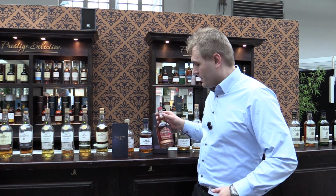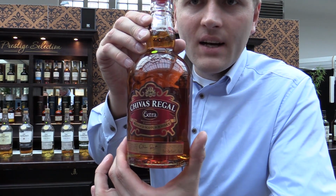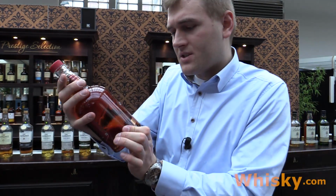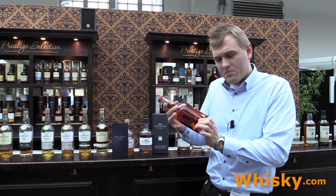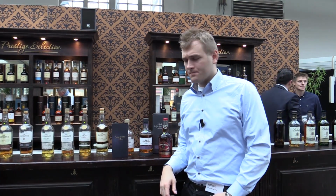I'm here at the booth of Pernod Ricard, and they have two new things with whiskey. We have the Chivas Regal Extra. It's a blended Scotch whiskey, 40%, and it's one of the beginner ones. It's very sweet, smooth. Yeah, you will find it on the market somewhere in the future.